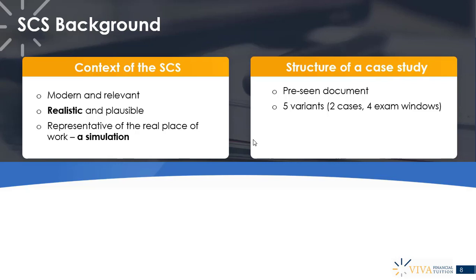So there's been a slight change from the 2015 old syllabus that CIMA had compared to the 2019 syllabus. While there are still 4 exam windows, 4 opportunities to sit a case study exam in February, May, August and November, this time with the new syllabus, there are only going to be 2 cases per year. That means 2 pre-seen documents, so 1 pre-seen document will serve 2 exam windows.